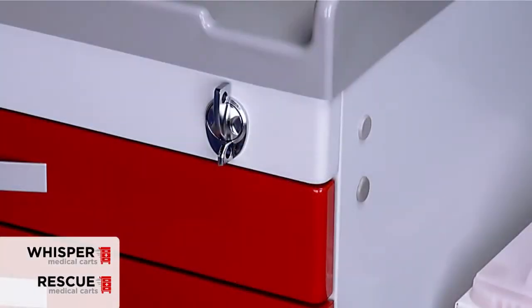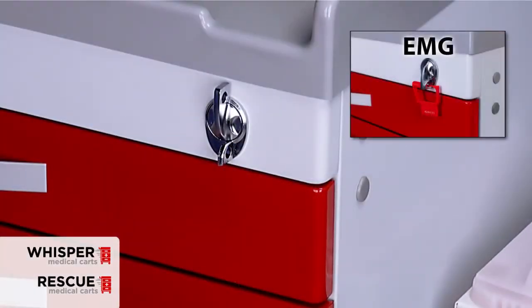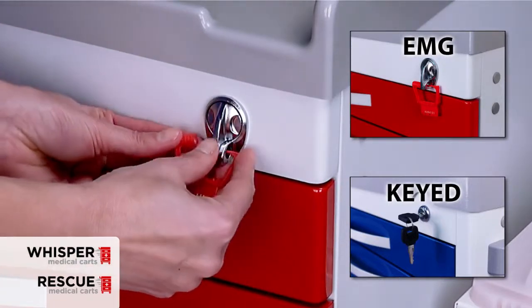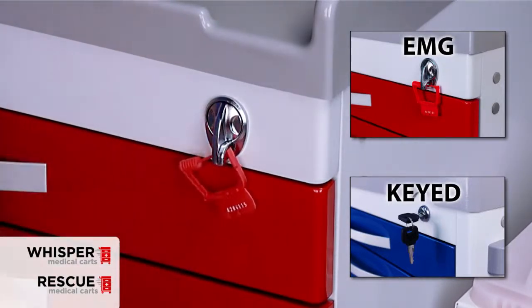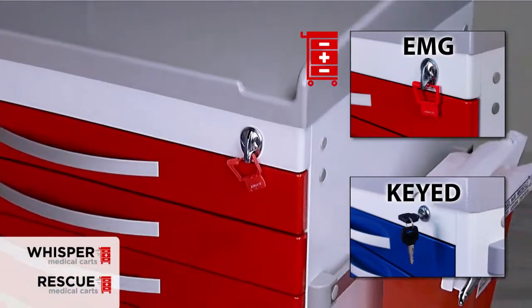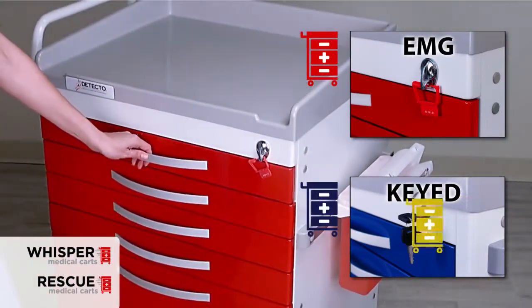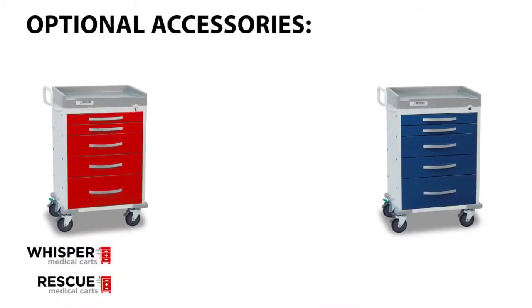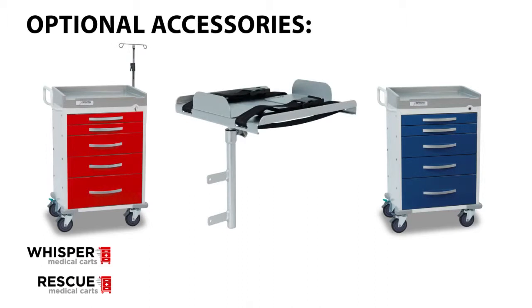All DETECTO carts come with EMG breakaway or keyed locks that secure all of the drawers at the same time for added convenience. EMG breakaway locks come standard on the red crash carts, and keyed locks come on the blue, yellow, and white carts.